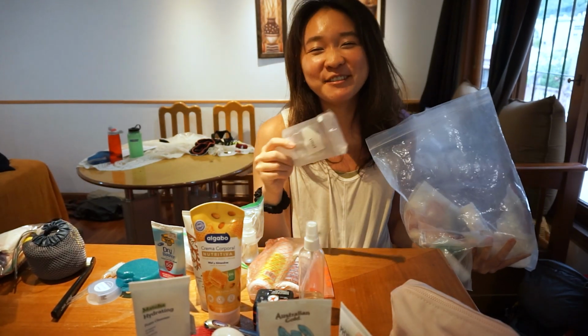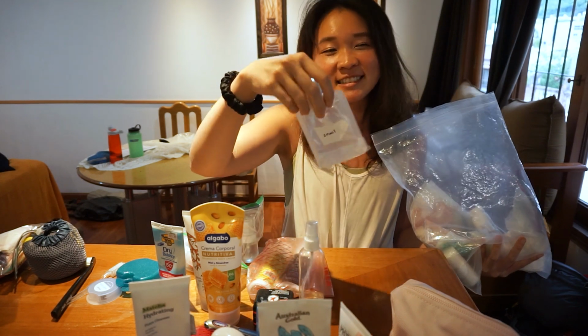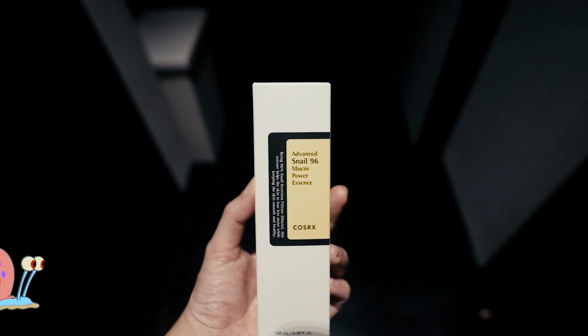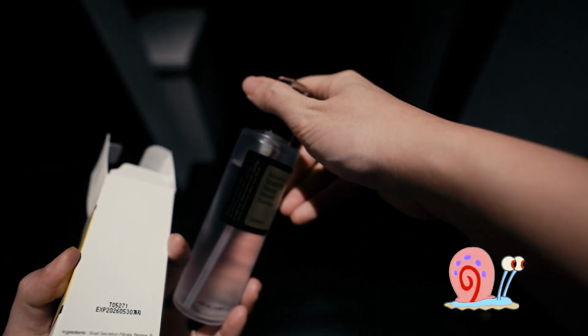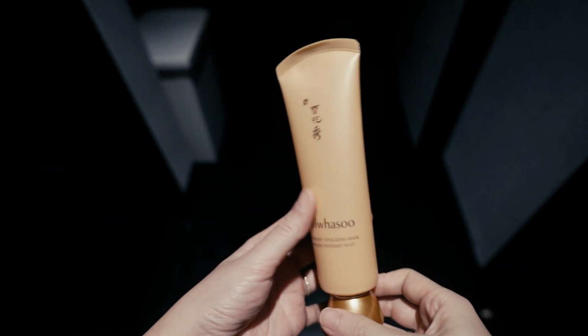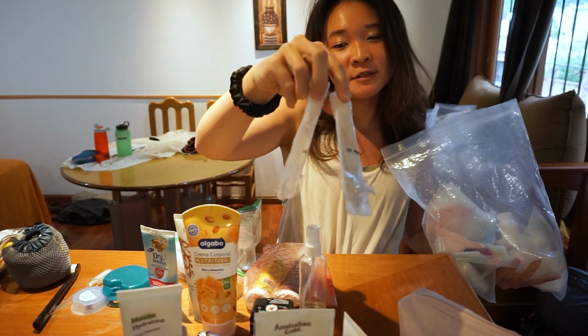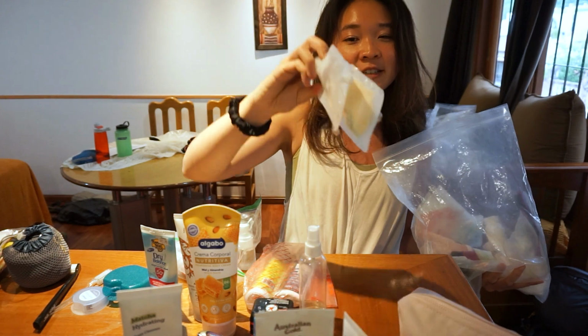And then I got a couple of other face items. This is a snail serum. What? This is a snail serum. I think it's from COSRX. I have this overnight mask from Sulwhasoo. And I put them in these little disposable containers, which is very easy to carry along.